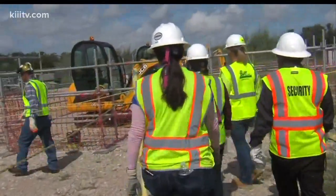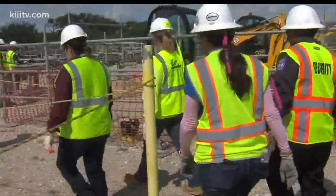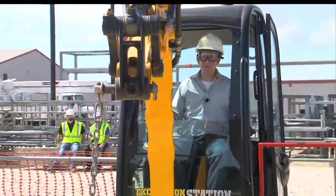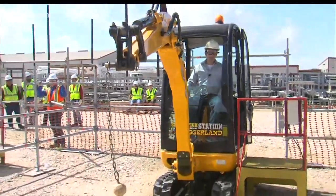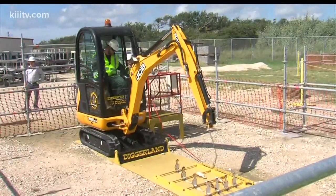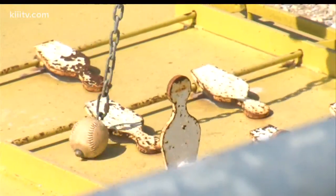To date, 1,100 people have already gone through the course. Workers who have been through this program say it's very unique and different from other training they've been through. That's because of the hands-on aspect to it. We want everyone to go home at the end of the day the same way that they came to work and return to their families. And this unique hands-on approach really ingrains that behavior on a daily basis.